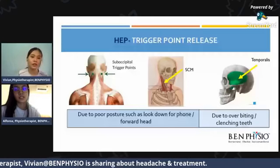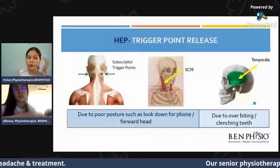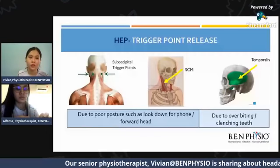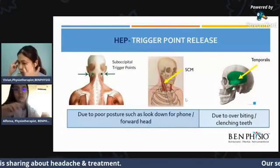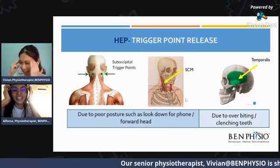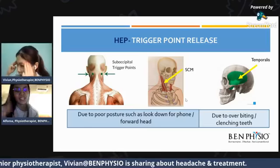The next one, which I showed you before in the previous slide, is the temporalis muscle. It always tenses up when you overbite or clench your teeth. Very easy: put three fingers here. What is this called in Chinese? Taiyang xue. Yes, taiyang xue. Just press it, then you feel relief.